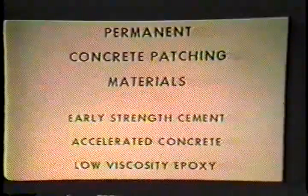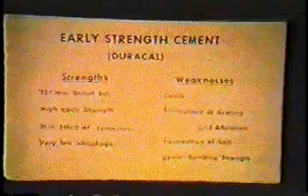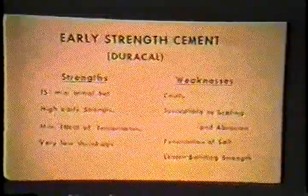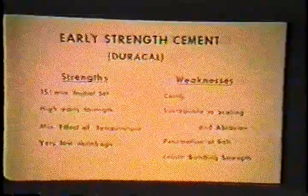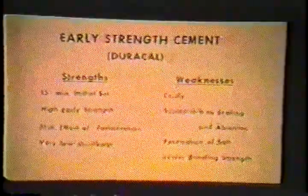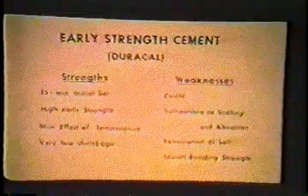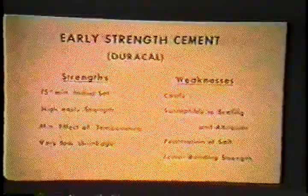Let's discuss the quick-setting materials in more detail. Early strength cement. The big advantage of using an early strength cement in bridge deck patching is that it allows the repairs to be made quickly and the bridge open to traffic sooner than with regular concrete. Compressive strength of 700 psi at 2 hours can be achieved. Temperature changes do not affect the set time as much, and a lower shrinkage occurs with early strength cement compared to chemically accelerated concrete.